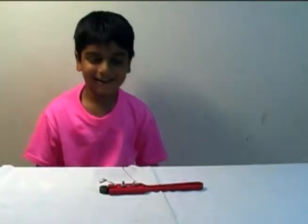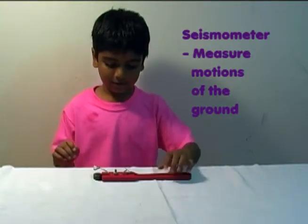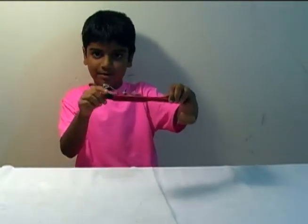This is a seismograph invention. Wow. It's a seismograph. Awesome. If there's an earthquake, it wobbles.